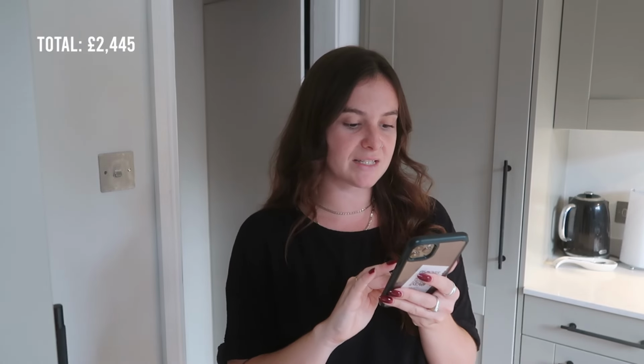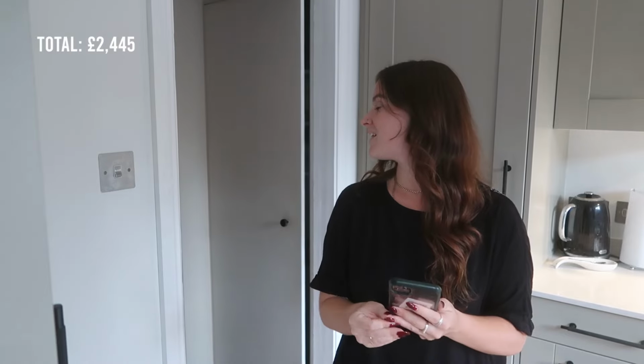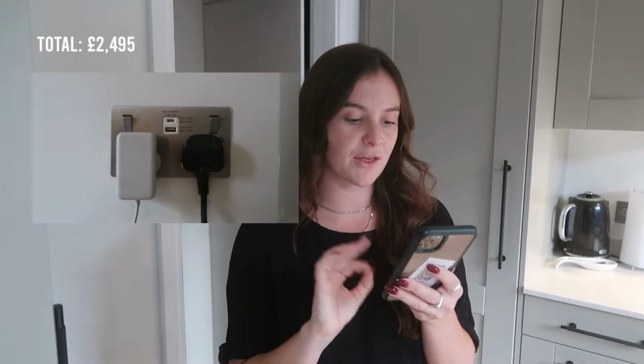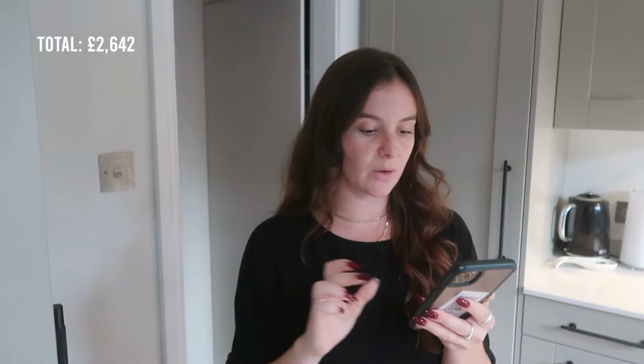The aluminium ducting hose. What's an aluminium ducting hose? For the vents. The aluminium ducting hose for the vents was £28. The steel USB socket was £22. The 3 other sockets were £27 altogether. And the herringbone flooring for this room was £120. So that is all the building equipment.